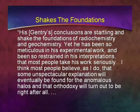One of the reviewers, one of the scientists that this Research Communications Network actually asked to comment on the polonium halo research, said the following: Gentry's conclusions are startling and shake the foundations of radiochemistry and geochemistry. Yet he has been so meticulous in his experimental work, so restrained in his interpretations, that most people take his work seriously. I think most people believe, as I do, that some unspectacular explanation will eventually be found for the anomalous halos, and that orthodoxy will turn out to be right after all. Meanwhile, Gentry should be encouraged to keep rattling this skeleton in our closet for all it is worth. Professor Edward Anders from the University of Chicago. One of the world's preeminent geochemists at that particular time.